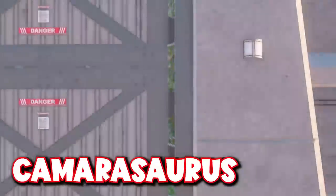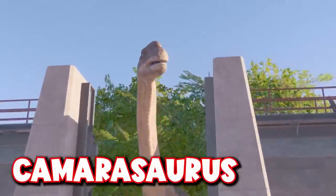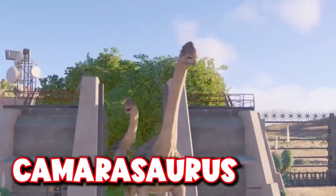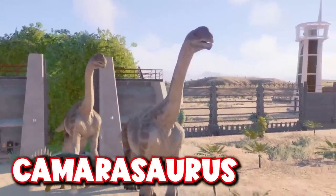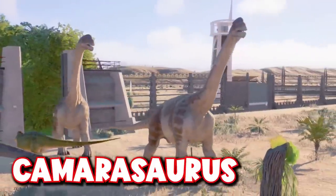Camarasaurus was a type of four-legged herbivore and is the most common of North American fossils of its kind. Its fossil remains have been found in the Morrison Formation, dating to the late Jurassic period, between 155 and 149 million years ago.